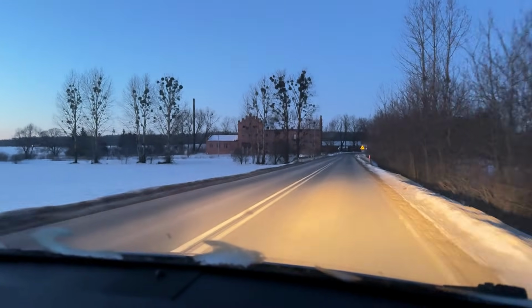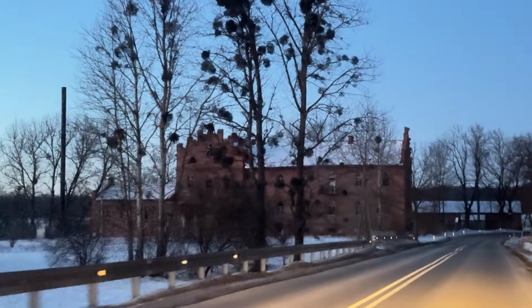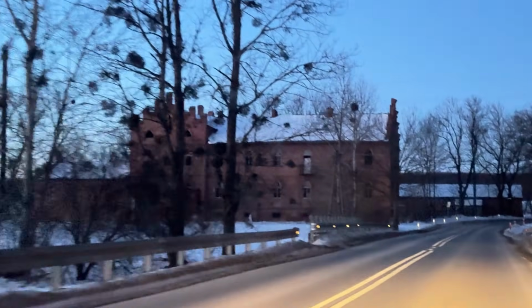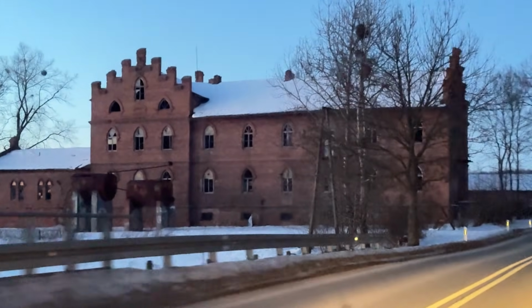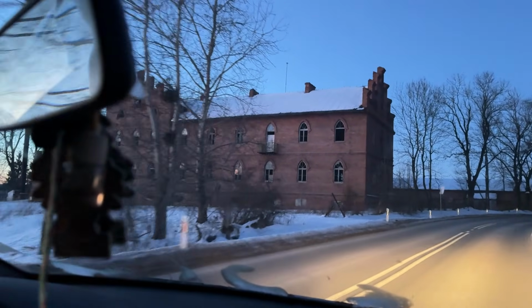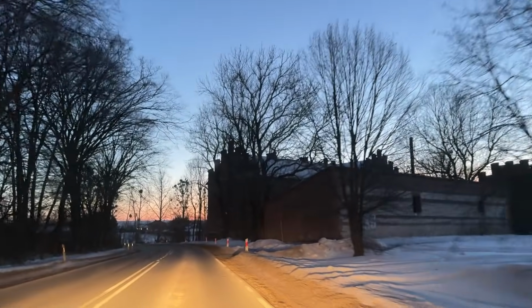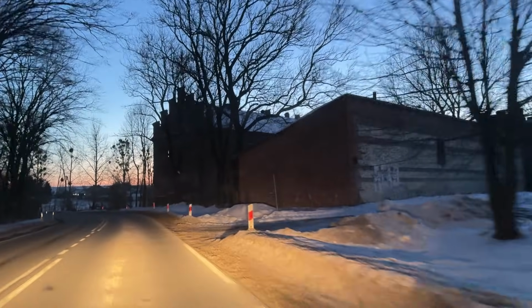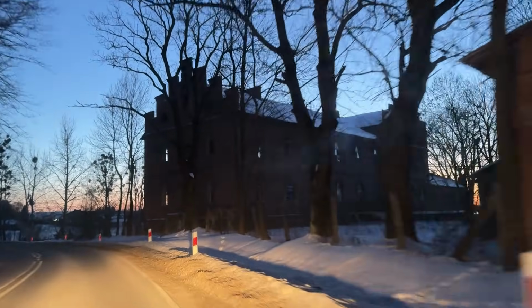There it is on the horizon, the old brewery. Now we gotta find a discreet spot to park in. Look at that. Pretty humongous building, I would say. Let's try to get in. We're checking out the area. Still trying to find a park spot.